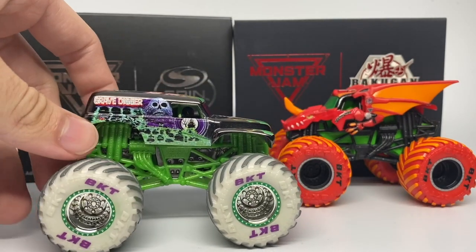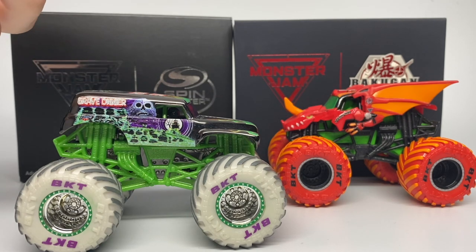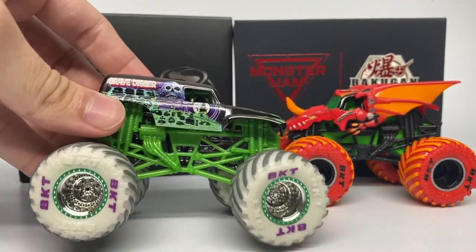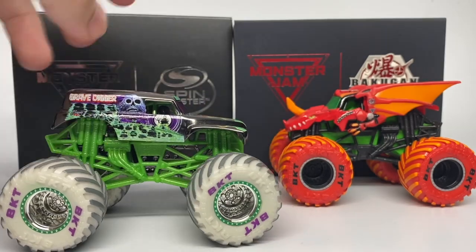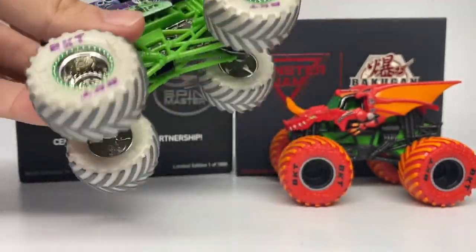Everyone knows, I'm pretty sure by now, this Gravedigger, its legacy, the complaints that came with doing a Toy Fair truck and releasing Gravedigger in a Toy Fair form. But this is the first one. This is one of 1,000, and it's also the only chrome body, the chrome wrap body of a die-cast truck. This is the one of 1,000 employee exclusive Gravedigger from 2019. I'm sorry, Toy Fair exclusive as well.